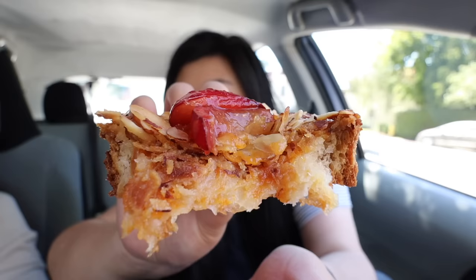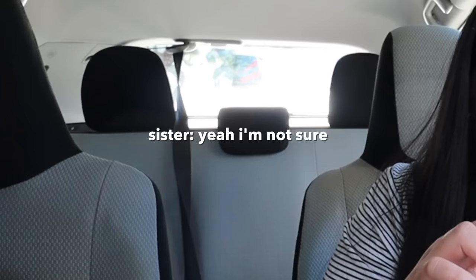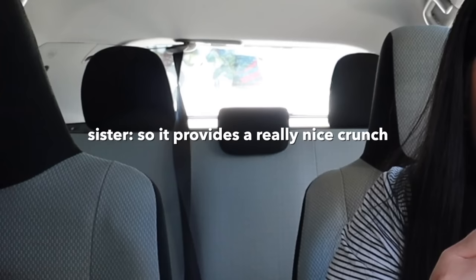Cheers. This is good. The bottom has like a nice, almost crystallized sugar type thing, or like caramelization on it. It's really nice. It has like that sweet, flaky, buttery kind of crust. And the jam in the middle, it has like an orangey flavor a little bit. Yeah, I'm not sure. Is it orange or like apricot? I was thinking maybe apricot even. Yeah, it is nice and sweet, but it's also not overly sweet either. And then you get the crunch from the almonds. They're really generous with the almonds. So it provides a really nice crunch.